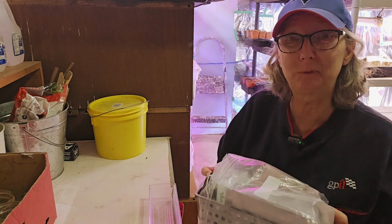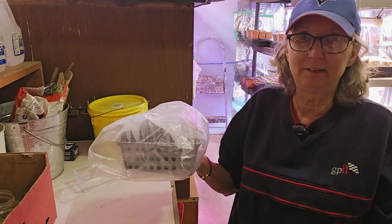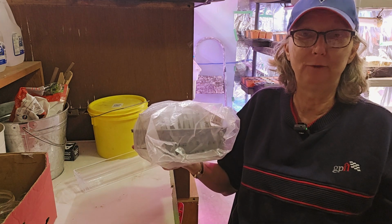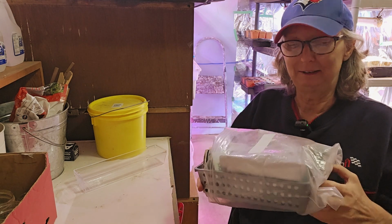I am not one of those people who just buys seeds because I'm lusting after the seeds. I only buy the seeds that I want to use. I don't see any point in buying anything else. I'm a small, tiny urban flower farmer. I don't need a lot of things growing. So this is literally my complete seed collection.